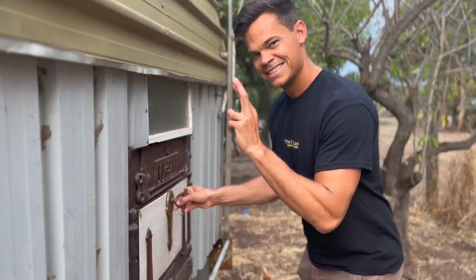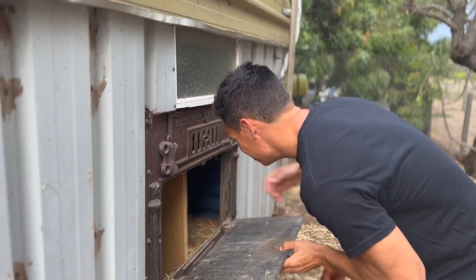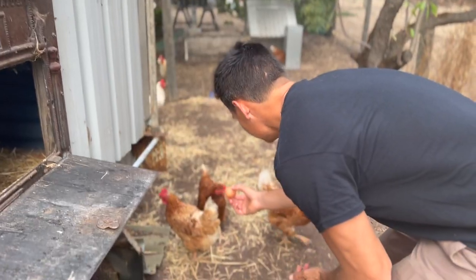But now we're going to go pick some eggs, get some chicken eggs. We have three, but we need one more egg for breakfast. Thank you. Thanks, chickies.